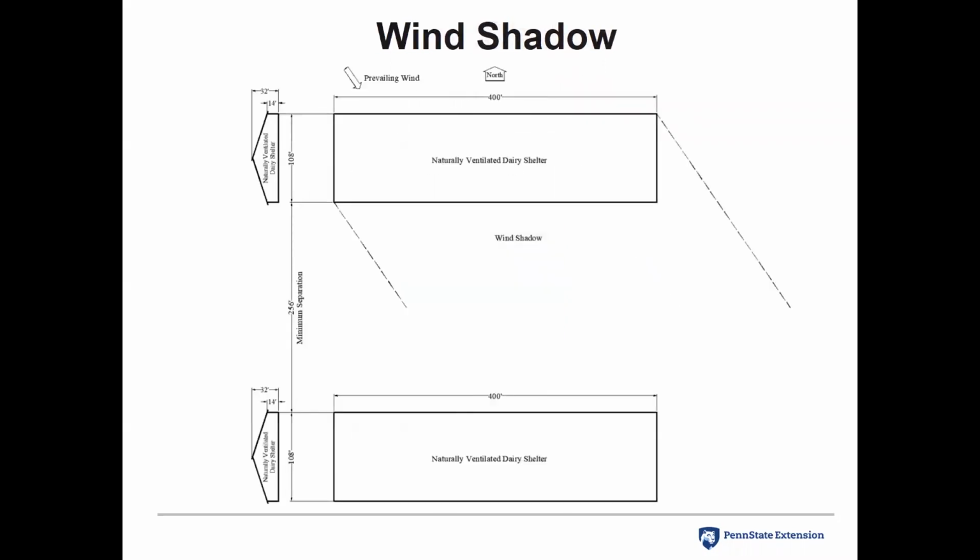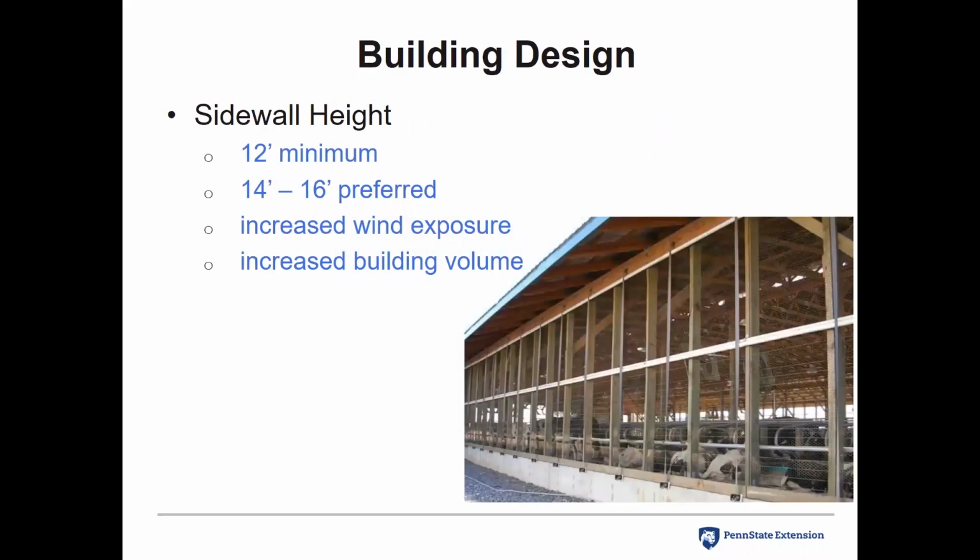But if we're putting another ventilated dairy barn upwind, then we're looking in the range of 256 feet, which might be hard to find in Delaware County. It's hard to find in southern Pennsylvania. So anyway, often they get jammed up pretty tight, and it does affect especially summer ventilation.